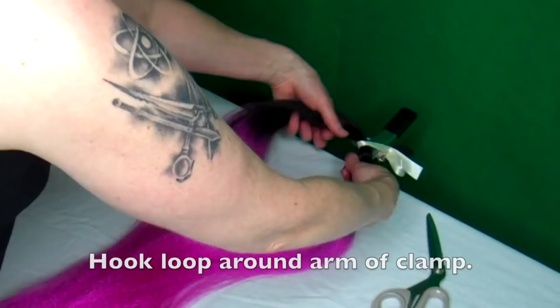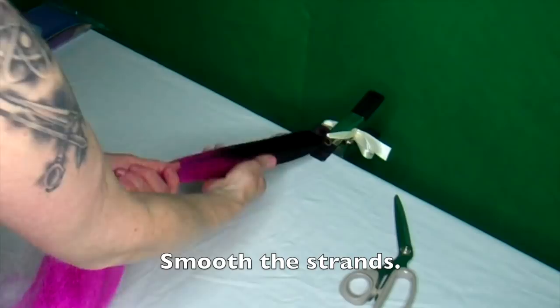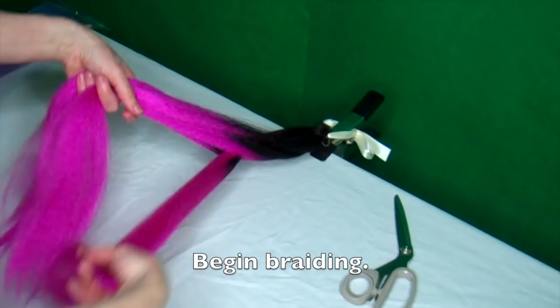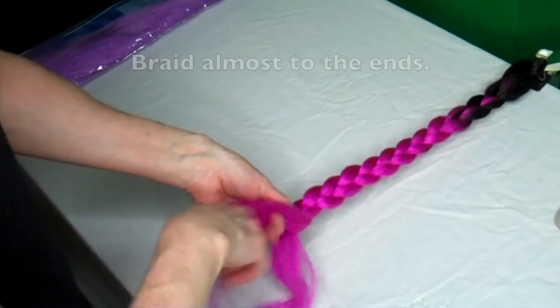Tie a single knot at the center of the hank. Smooth out the strands. Divide the hank into three strands. And begin braiding. Braid nearly to the ends of the hair.